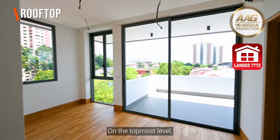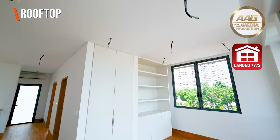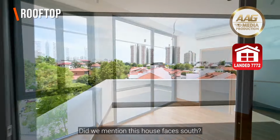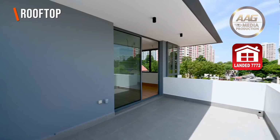On the topmost level, a junior master suite and a study room commands a breathtaking view of the entire Keris estate. Did we mention, this house faces south, you will enjoy a fresh and cooling sea breeze throughout the day.